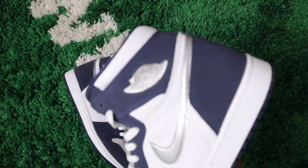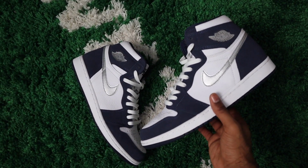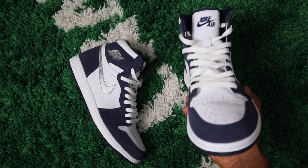They came out with this release here, which I think is a sleeper. The Air Jordan 1 CO.JP in the Midnight Navy colorway. And this is some of the best material I've seen on a Jordan 1 in a long time, at least in terms of leather. This is a shoe that's actually been retroed for the first time in 19 years, and I would definitely say it's worth the wait.